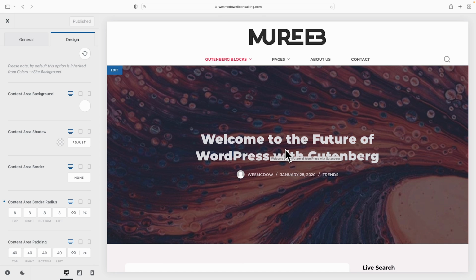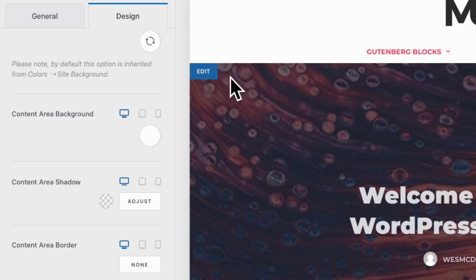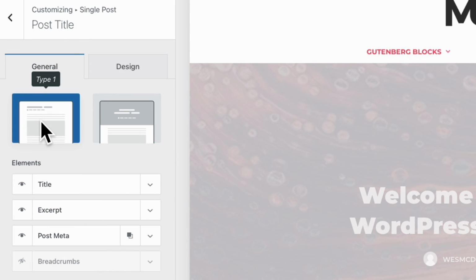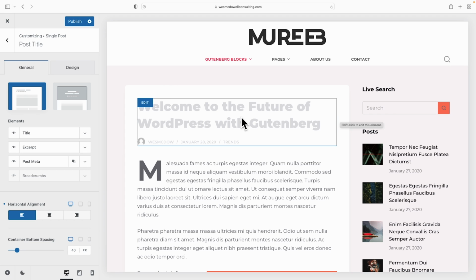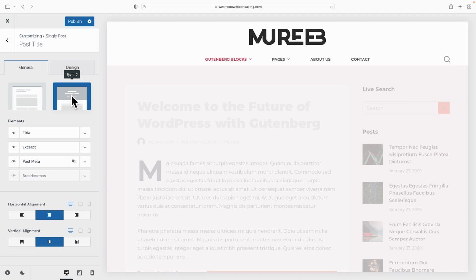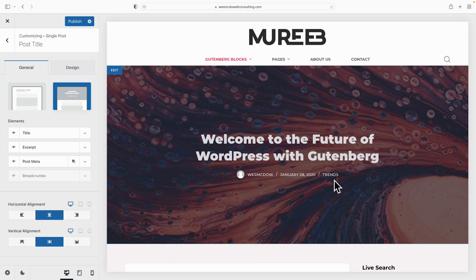Okay, so one last area to look at here, which is this top section with your title. So we'll just hover over this and click on edit. So here we can make a major choice. Type 1 looks like this, which does not include the featured image. Type 2 obviously does. That's what we were working with originally. I happen to like this better, but it's a personal preference for sure.